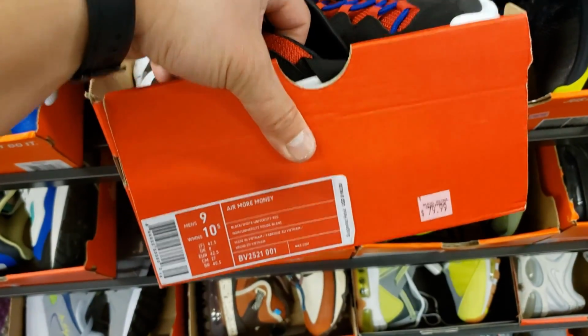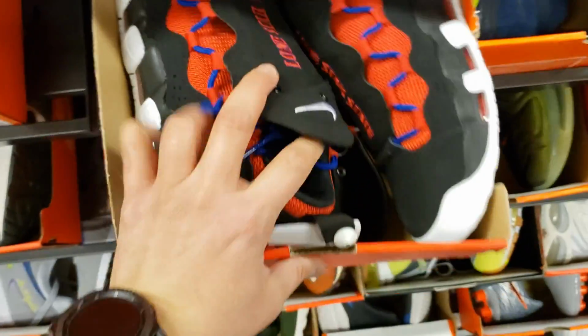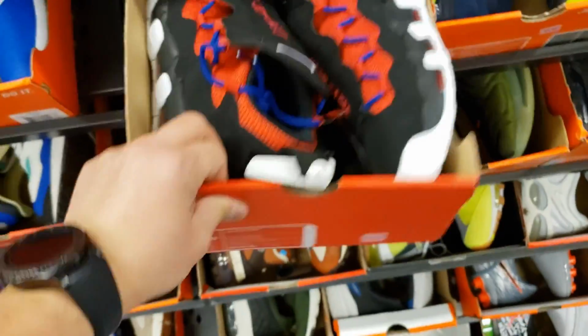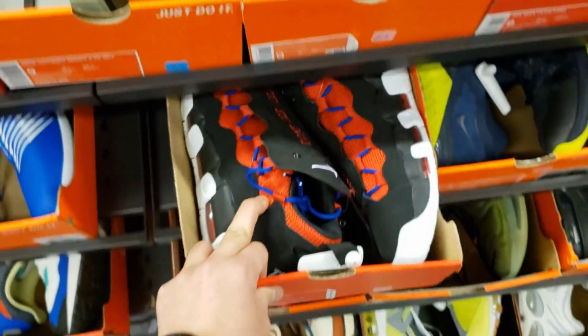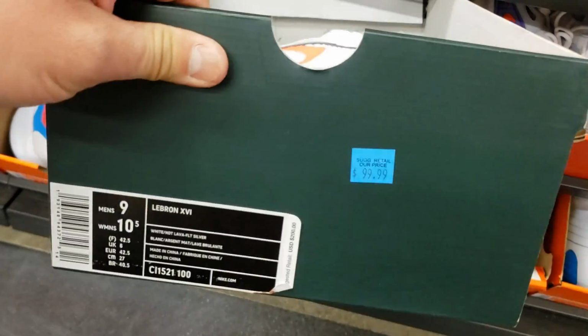Got the Airmore Monies. Really? Who's buying this? Really? It says Lone Star State. Oh man. But yeah, I guess if you're in Texas, get these for 80 bucks, I guess. 20% off.